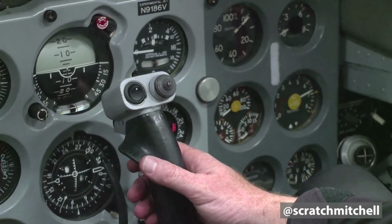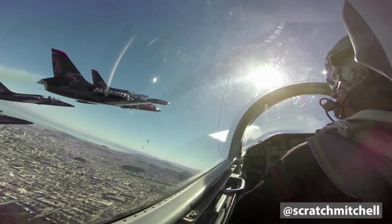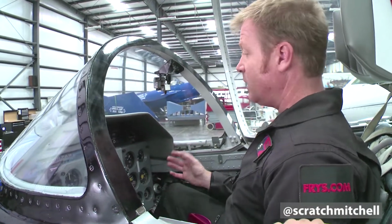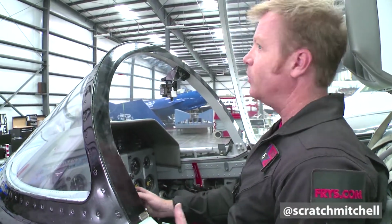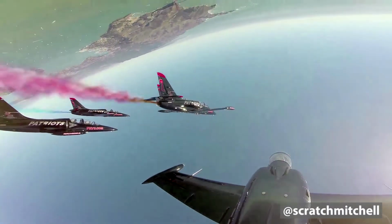What you won't notice in here is any instrumentation that tells us how close we are to another airplane. A lot of people ask us, oh, you must have an instrument in there that helps you fly formation. Not at all. 99% of formation flying in a routine like ours is done just looking out the window at the other airplanes. We're looking where our references are. It's all done here. There's no computers. There's nothing in here telling us how far we are apart. It's all with your eye. It's hand and eye coordination.